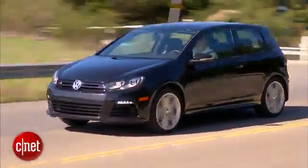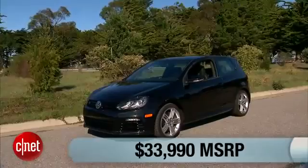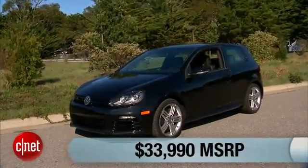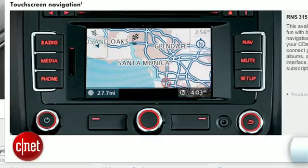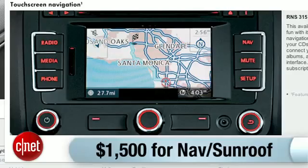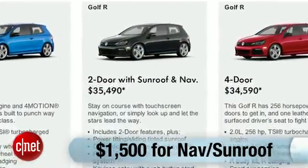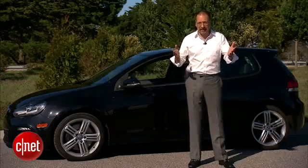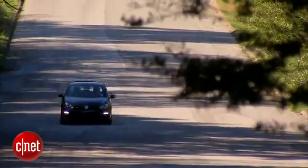We have a 2012, 2013 prices are what I'm telling you. Just under 34 base for the two-door. They've also got a four-door. Kind of doesn't make sense to me in an R, but it's your money. The best deal out there, though it's kind of a weird package, is $1,500 for navigation, the power glass roof, keyless access, and the Dynaudio upgrade. It's a great price, though I'm not a huge fan of the head unit in general, but at that price, I can become one. The other options you've got on here are all pretty much non-tech. This car's about 36, CNET style.